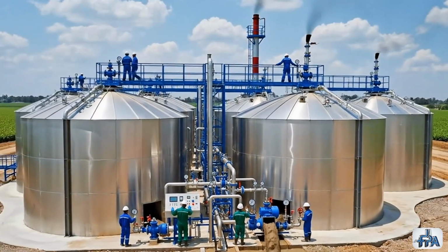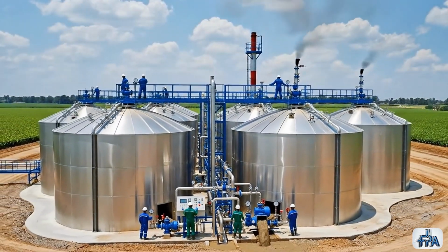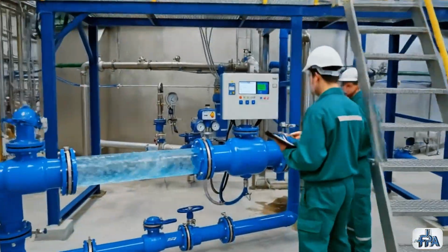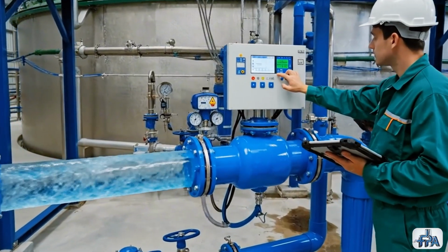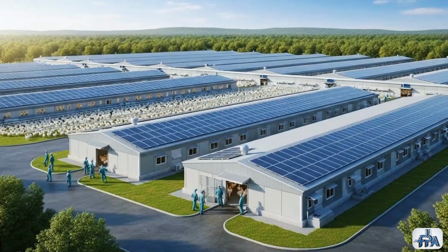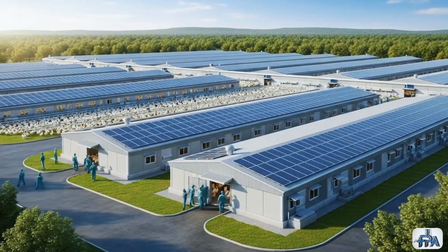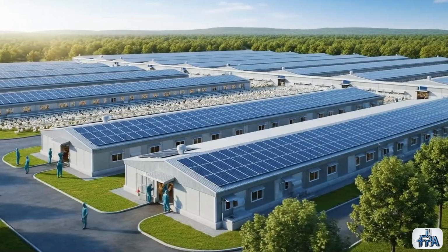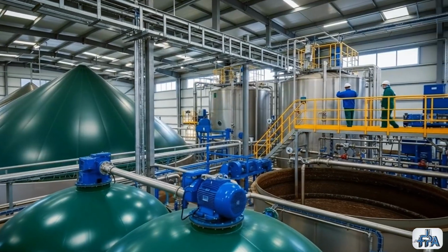Renewable energy is another vital component in reducing the environmental impact. Some farms have invested in solar panels, harnessing the power of the sun to generate clean energy. This helps decrease the farm's reliance on fossil fuels, cutting down both energy costs and greenhouse gas emissions.